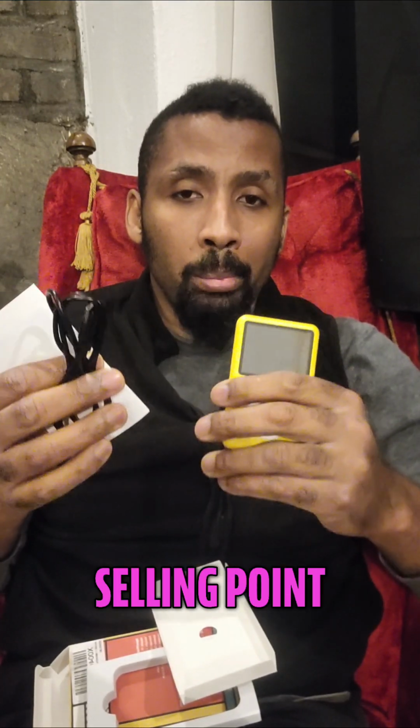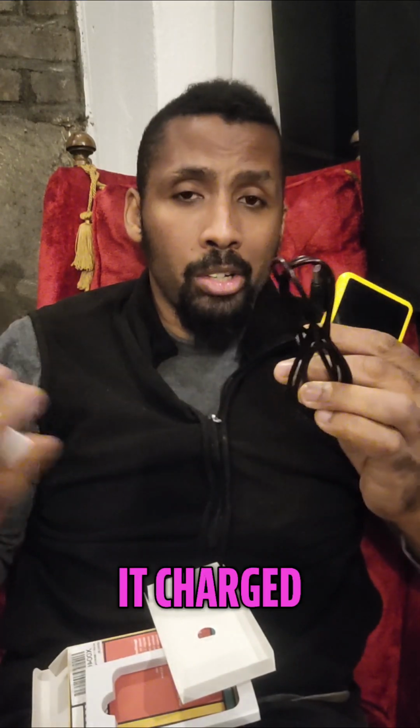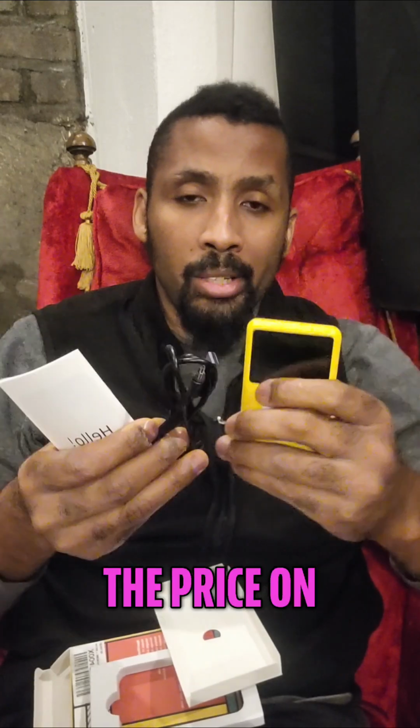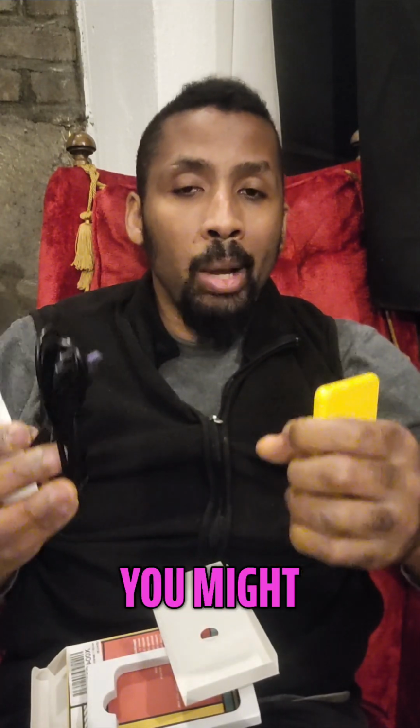That's another selling point because with the iPod Classic, when it first came out, it was about $500. And then it started lowering its prices. But you'll find some new and used versions for about $120, but you can't beat the price on this. And it's priced so that if it doesn't work out, you might want to replace it.